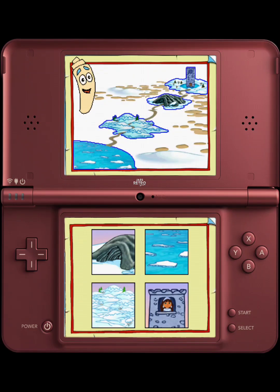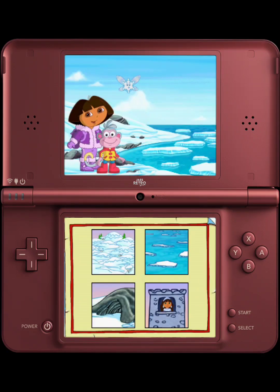I'm the map! I know how to get to the princess fast! First, you go to the icy ocean. Then you go to the snow hills. Then you go through the cave. Then you go to the tower to find the princess! Where do we go first? Touch the place we need to go next. The icy ocean. Great job!